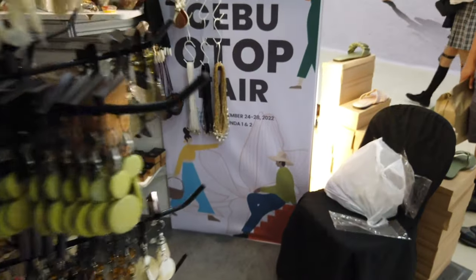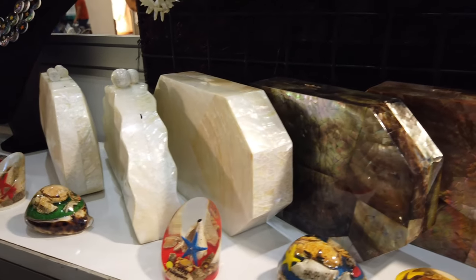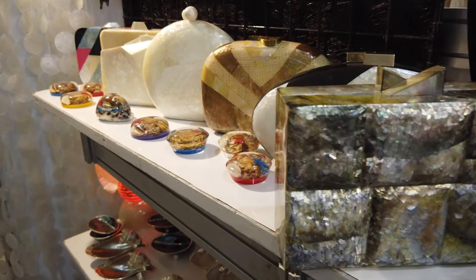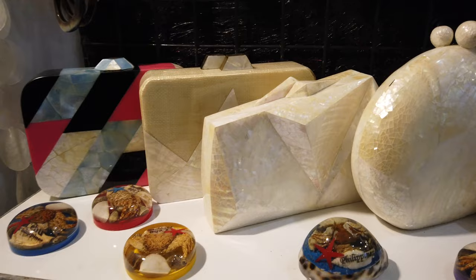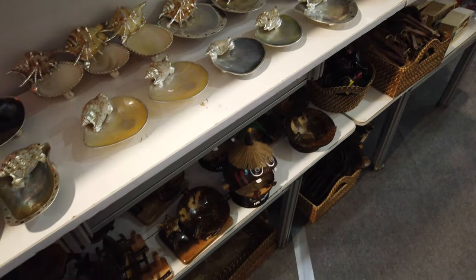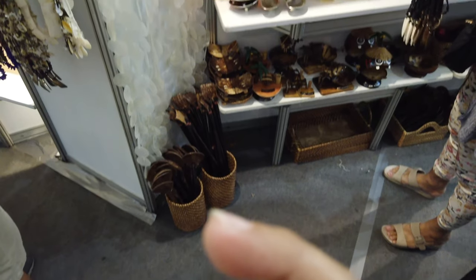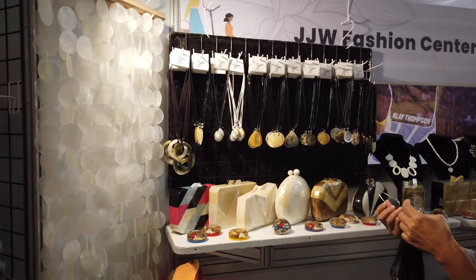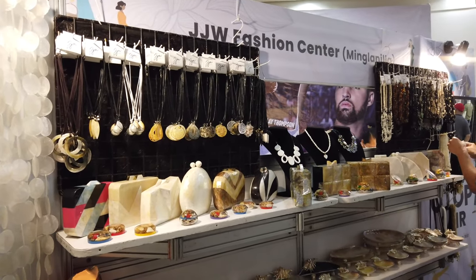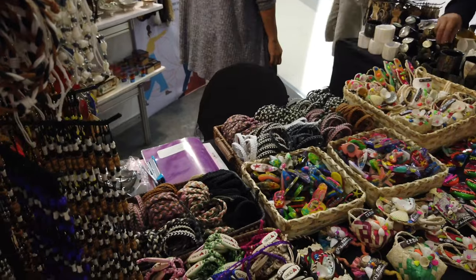And of course, I'm not here for myself. You can see some other products that they have. Bags made of shell inlay. So, JJW Fashion Center Minglanilla, makers of top quality fashion accessories and souvenirs made of local materials.